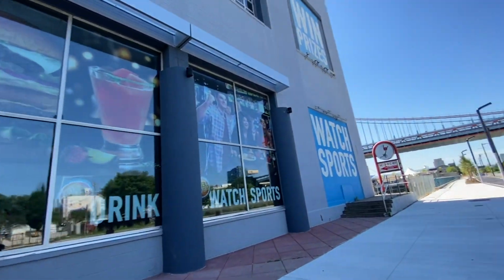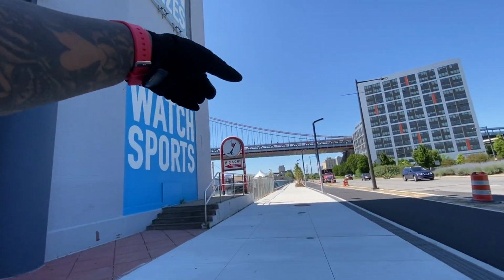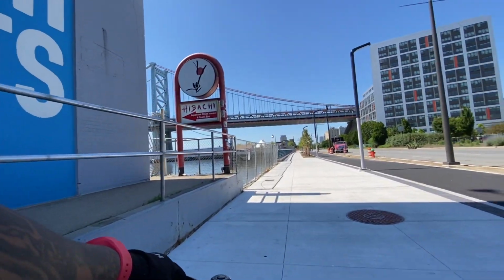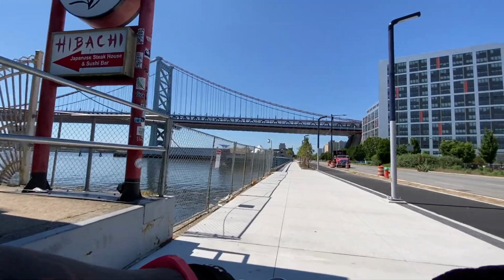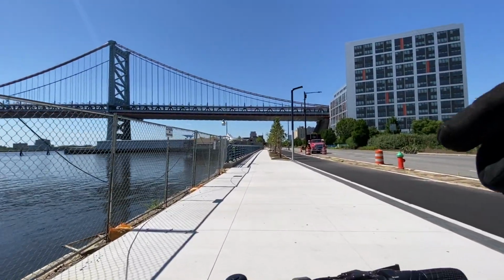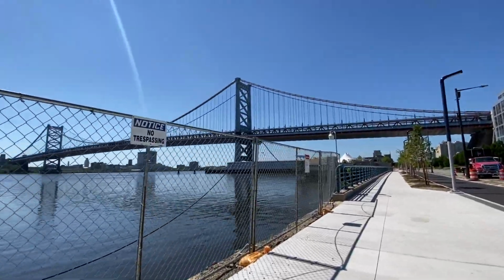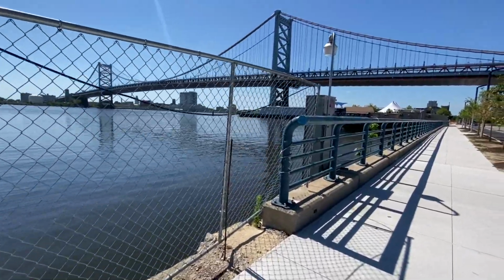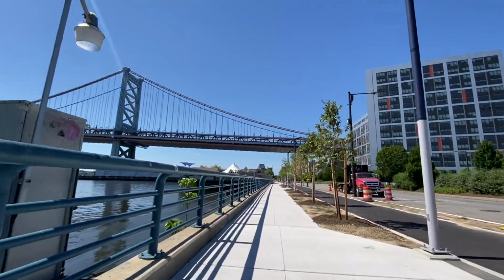This is Dave & Buster's. Eat, drink, play, watch sports. You got the hibachi, Japanese steakhouse and sushi bar. We're traveling southbound. Behind us is northbound. On my left is eastbound. On my right is westbound. As you can see, we're right here next to the riverfront. We're right here next to the water.